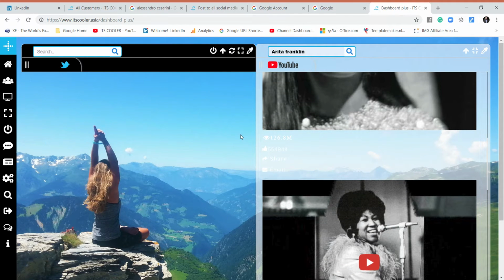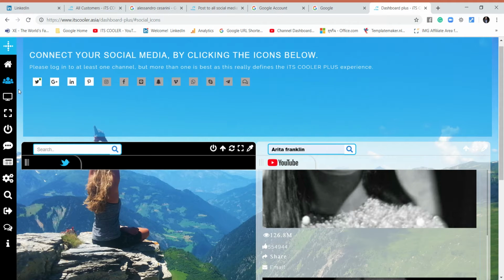As well as having your YouTube, you will also be able to at present register your social media accounts to link into the same page as your YouTube. At present, we only have the Twitter account. However, shortly in our next release, you will be able to have LinkedIn, Pinterest, Instagram, Facebook, Line, YouTube, Viber, as well as Skype and WeChat. These will be coming through in the coming months.